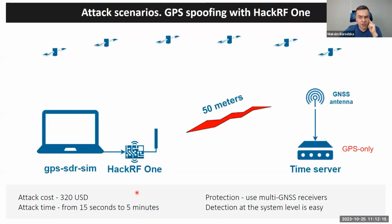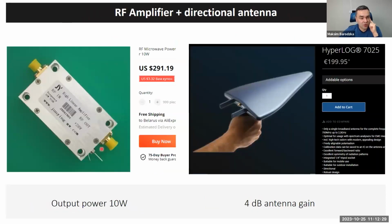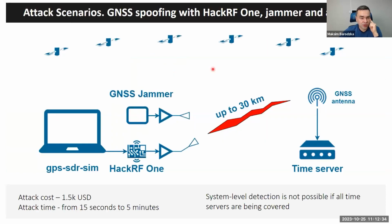Of course, if you use only a minimal set of equipment like HackRF and a laptop, it's possible to successfully attack only a GPS receiver at a short distance. But if you add a power amplifier and a directional antenna, it's possible to cover a huge distance. And for a successful attack on a multi-constellation GNSS receiver, it's possible to additionally use a GNSS jammer to block other signals. And actually, we see this kind of scenario very often because a multi-constellation GNSS generator is still expensive, and it's much easier to spoof GPS only and just block another constellation. It's a very cheap and effective scenario for an anti-drone system, for example.